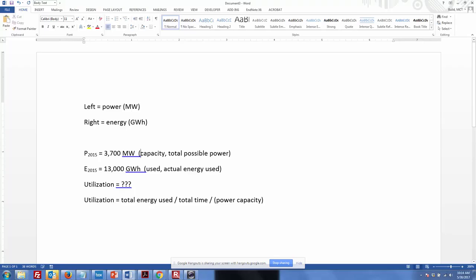I'll write this up here, power capacity. To get this answer, this equals 13,000 gigawatt hours, and I'm going to change it to megawatt hours. So 13,000 gigawatt hours equals 13 million megawatt hours. And if I divide that by 365 times 24, let me put all of that in parentheses.